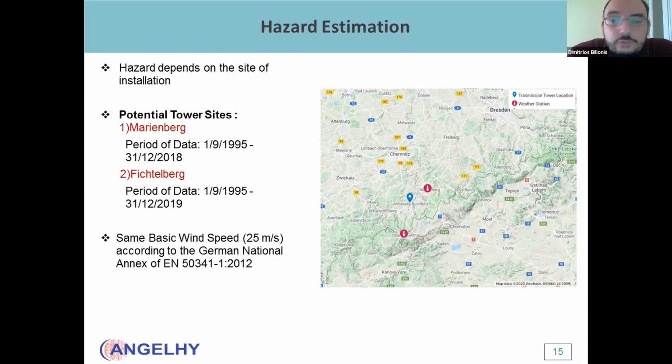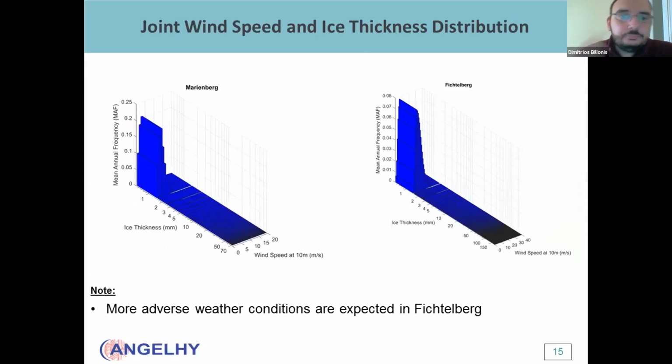And also we should mention that both sites have the same basic wind speed, 25 meters per second, according to the General National Annex of the Eurocode. In these graphs, we can see the joint wind speed and ice thickness distributions. In the left graph, we can see the distribution for the site of Meirenberg. As we see, the expected wind speeds are lower than 5 meters per second. And also the ice thickness is lower than 1 millimeter.